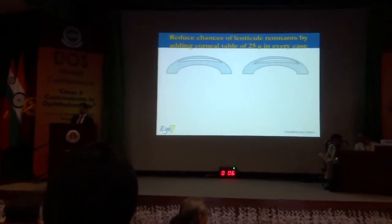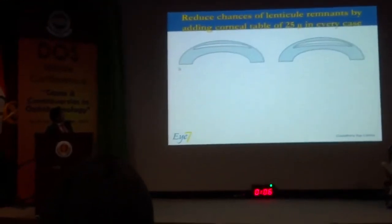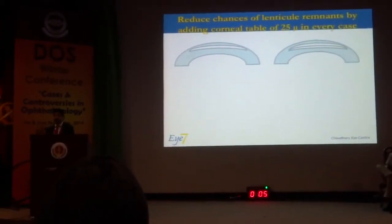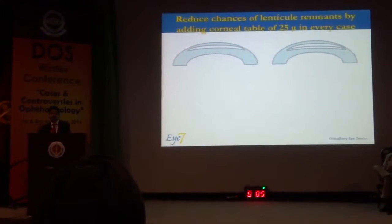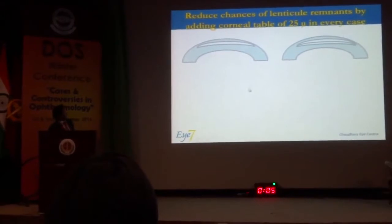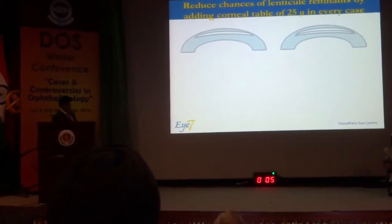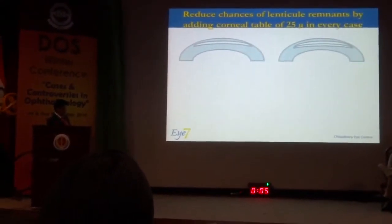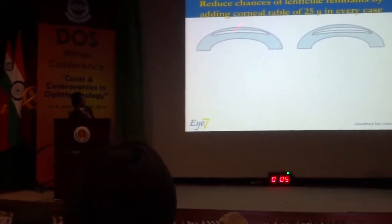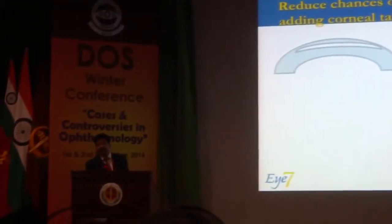What you try to do, which is being done in smile cases, is that if the edge of the cornea is too thin here, then you want to make it thicker so that it doesn't break within the eye. And how do you make it thick? You start leaving a table of corneal tissue under this lenticular area. So if this is the lenticule which you are supposed to remove, now you have to make this edge, which is about 1 micron, 2 micron thin, thicker so that it doesn't break.